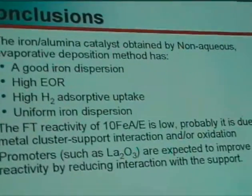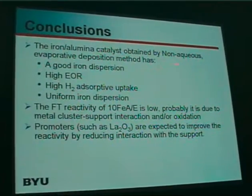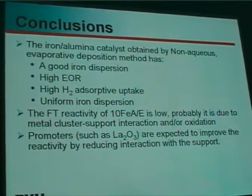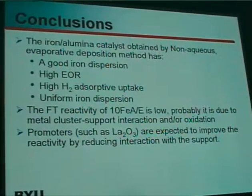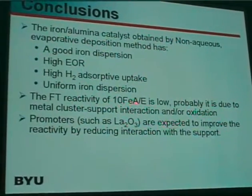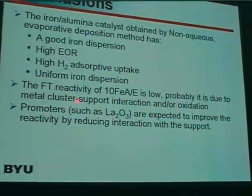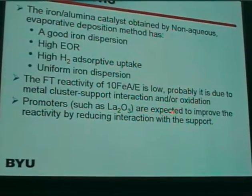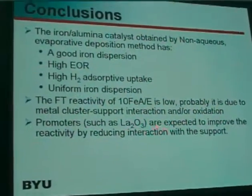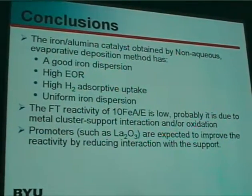Okay, these are our conclusions. The iron alumina catalysts obtained by the non-aqueous evaporative deposition method have good iron dispersion, a high extent of reduction, high hydrogen adsorptive uptake, and uniform iron dispersion. And the Fischer-Tropsch reactivity of the 10% iron alumina isotope is low. Probably it is due to metal cluster support interaction and/or oxidation. Promoters such as lanthanum oxide are expected to improve the reactivity by reducing the interaction with the support.